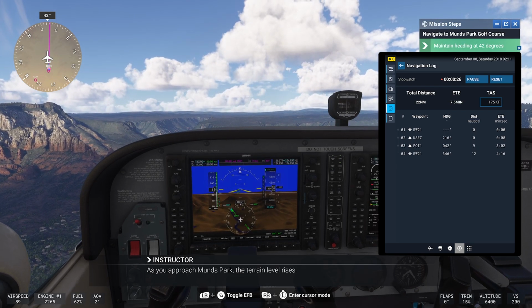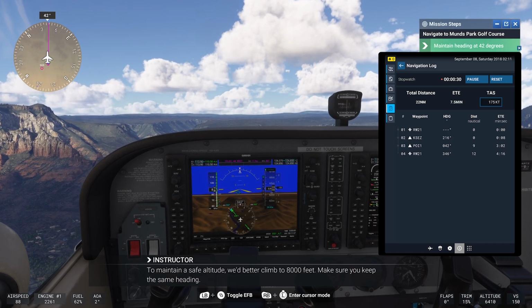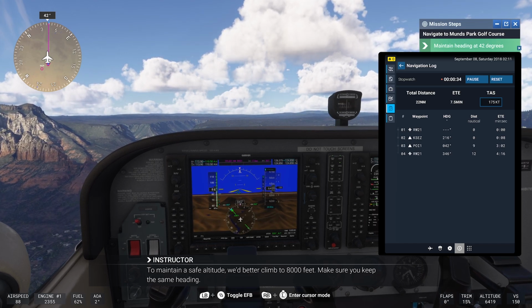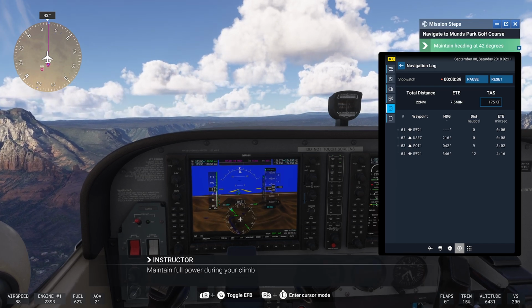As you approach Munns Park, the terrain level rises. To maintain a safe altitude, we'd better climb to 8,000 feet. Make sure you keep the same heading. Maintain full power during your climb.